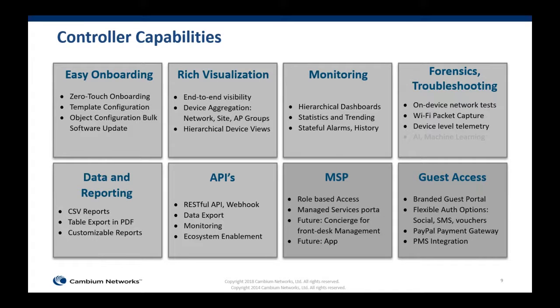And then we're also continually improving our reporting capabilities. So what you have is basically a full featured controller with the ability to scale. With the cloud, you get high availability built in. And with the on-prem, you get the full flexibility and power to integrate with your local backend software.